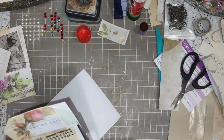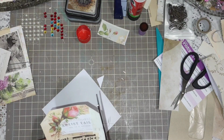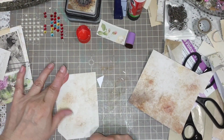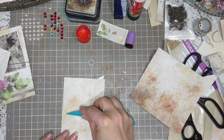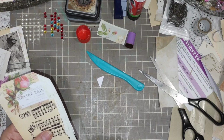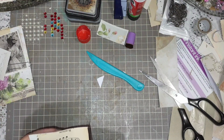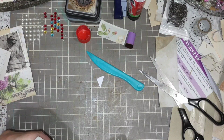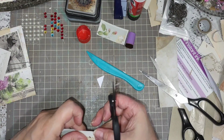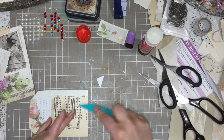I know what I forgot to do. It just helps lay everything more flat and not get bubbles. I need the thin scissors. There we go. I need a little here too. A little trim. There we go. And I see a little piece that needs some glue here. Just needs a little extra glue there. There we go.